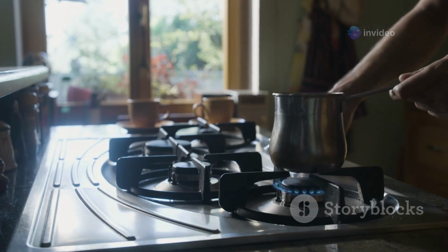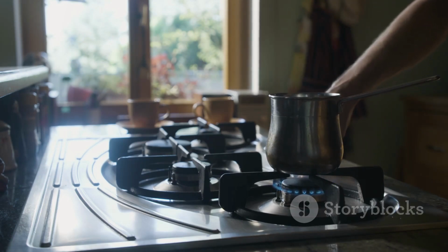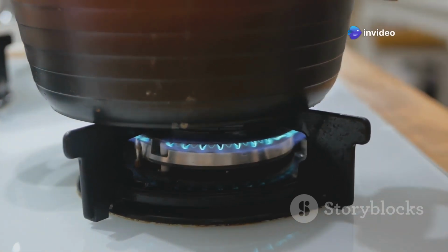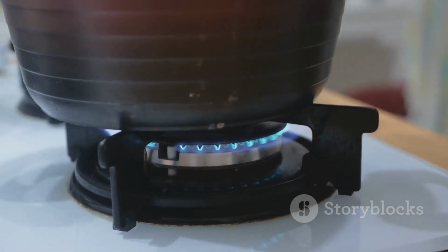But safety is important. Always ensure proper ventilation and follow the manufacturer's guidelines. We need to understand how to use butane stoves responsibly inside our homes. This includes knowing how to store the canisters safely and how to operate the stove without any risks.